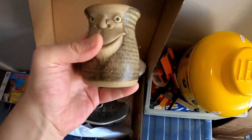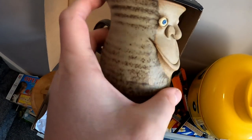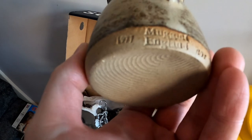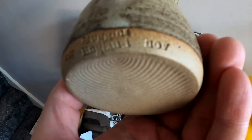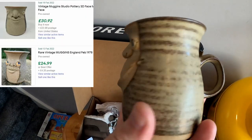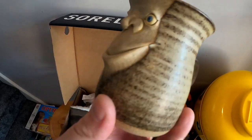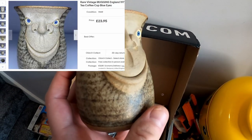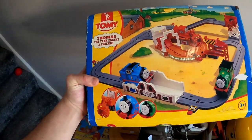The other couple of things are this mug, face mug. I've never seen this particular brand before out there. I have heard of them, though. It's Muggins, 1977. And some of these can go for pretty good money. I've seen a couple go for 20, 25. There might be some that go for more than that. This was £2. And this particular one, probably 15, maybe 20. So, yeah, not too bad. It's in perfect condition.